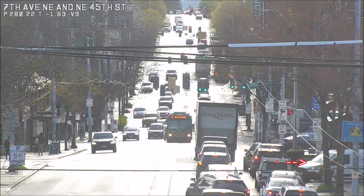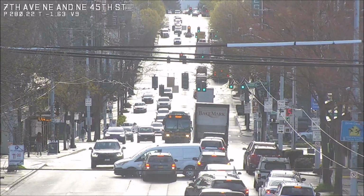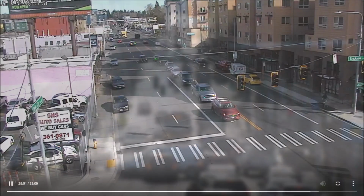And one more time, we have a van cutting through stopped traffic. They think they can make it, but got that lane that you can't see. That means it's often better to turn right and go around the block.